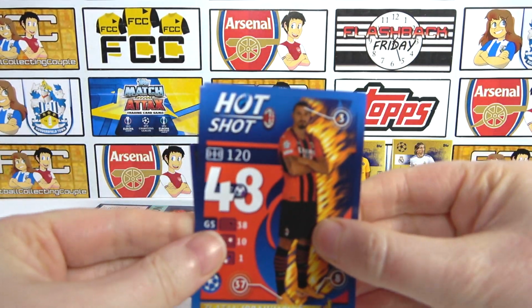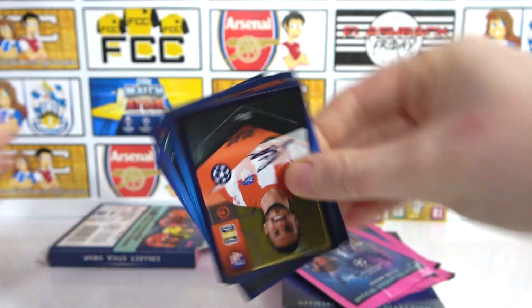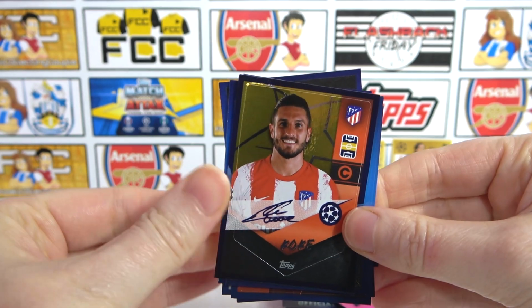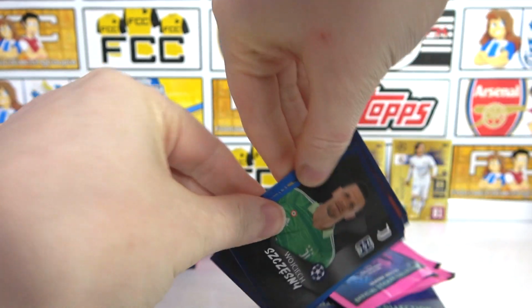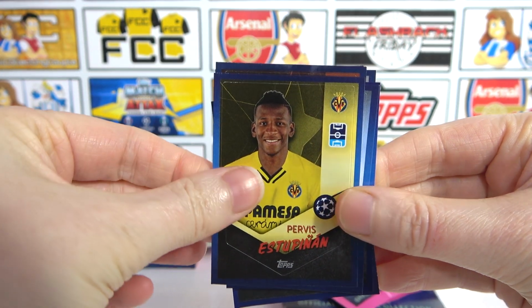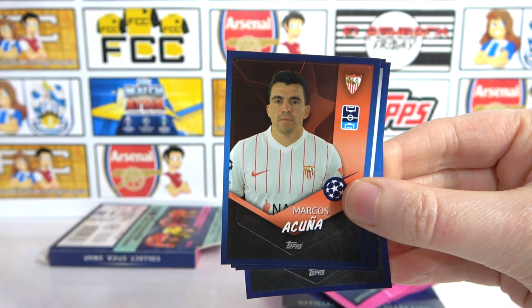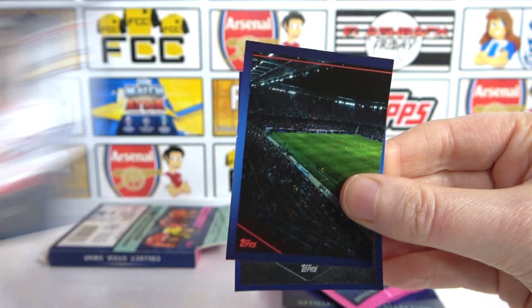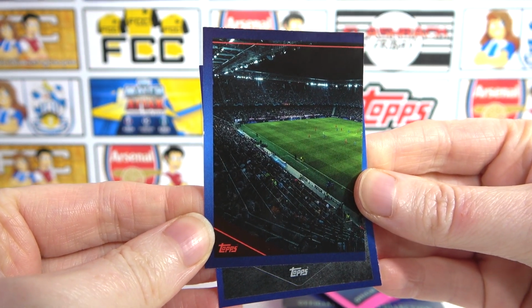Okay, we have a hot shot, Ibrahimovic. It's quite nice. I think we've got it, but it's still kind of good. And we have a Koke signature-style sticker. So you're on signatures and I'm on badges again. Seems so. Chesney. And we have the Chesney. And an Escapin, Penna, and a Sobol, Acuna, Campbell, and we have half of a stadium there, a red team.